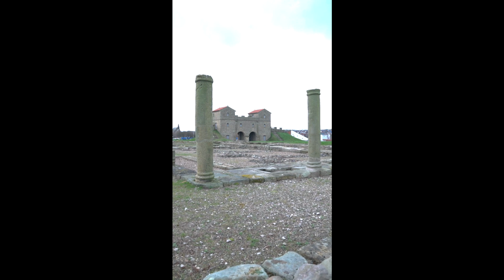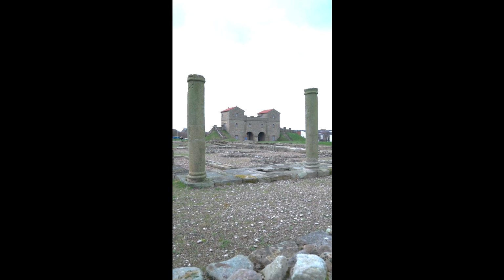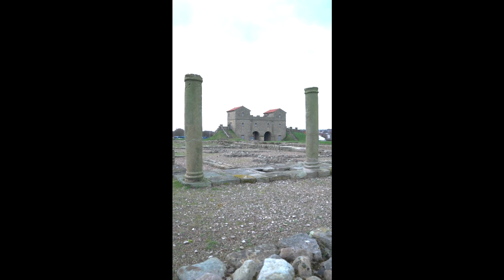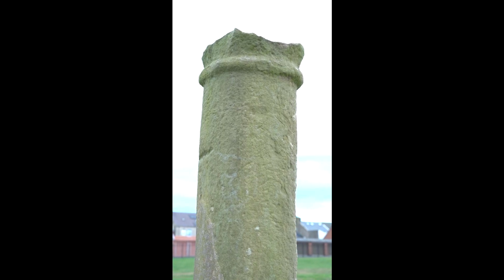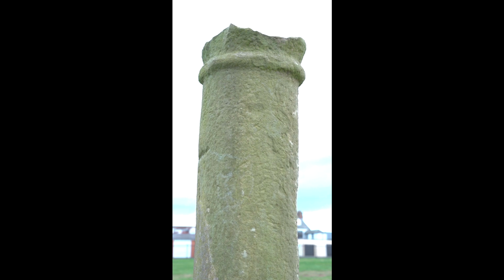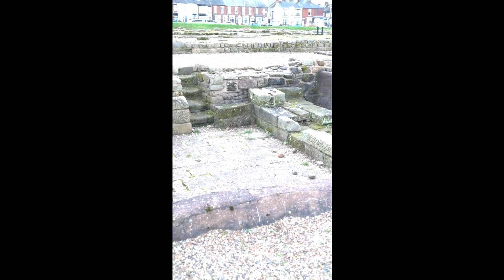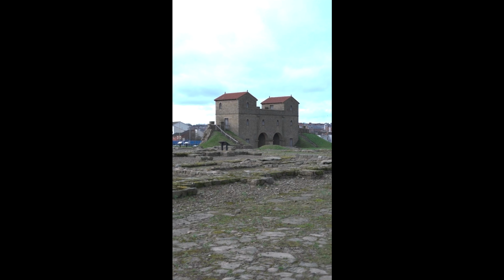Principia pillars. The 2 pillars outside in the middle of the fort mark the location of the Principia, the headquarters building of the fort. They're the tallest remaining piece of Roman archaeology on site and were carved about 2,000 years ago. Originally, the Principia would have had these columns on both sides framing a courtyard area, and when the Romans lived here, the rest of the building would have been almost as tall as the West Gate reconstruction.